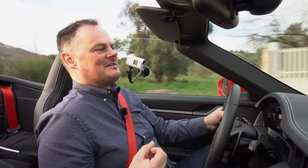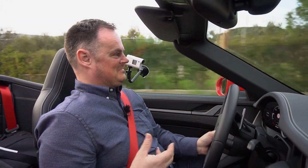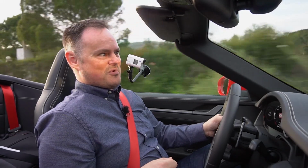Once you start finding out what the car can deliver with the top off, it's very hard going back to having a roof.